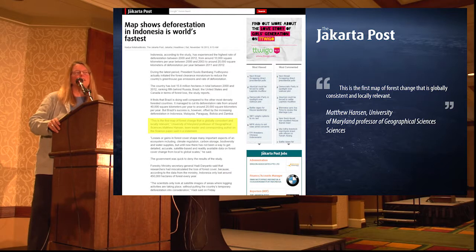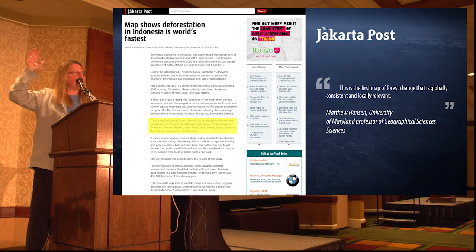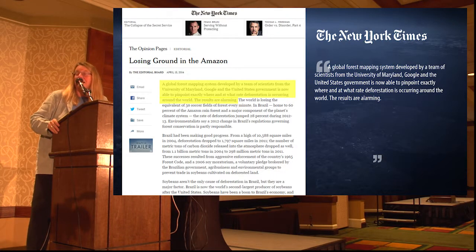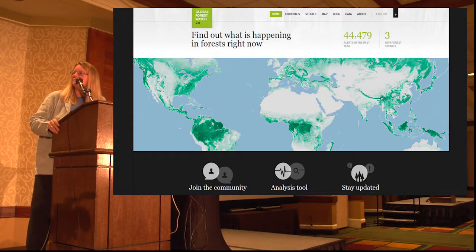One comment that Professor Matt Hansen made, I thought, was really important, which is this is the first map of forests that is globally consistent and locally relevant. Because it is 30 meters per pixel, you can actually use it for activities on the ground. I'm just curious, how many of you even know about this data product? Okay, good, I'm glad. Yeah, the New York Times, it got a lot of attention around the world.